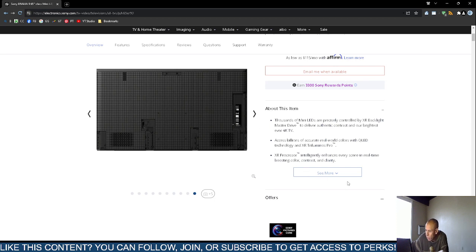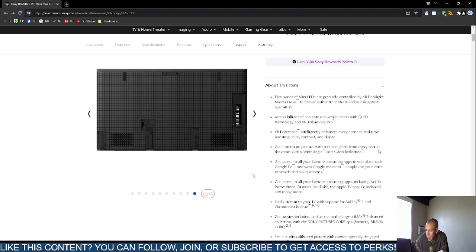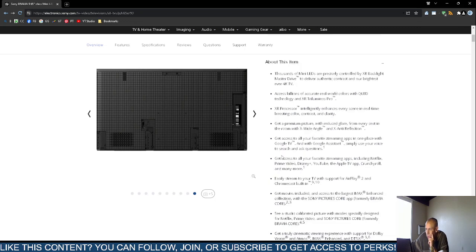Alrighty then. There's five more, but I think that's enough for now. Okay, so it has thousands of miniature light emitting diodes. It supports 4K. It has quantum light emitting diodes technology. Every scene is enhanced in real time. The colors, contrast and clarity are boosted.